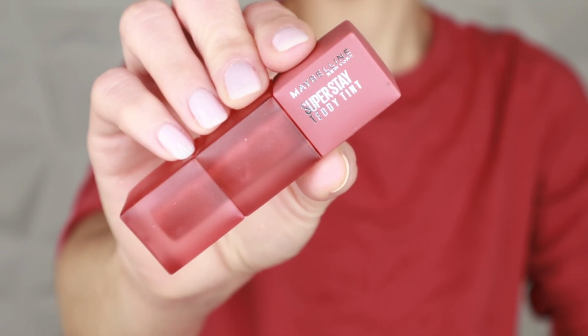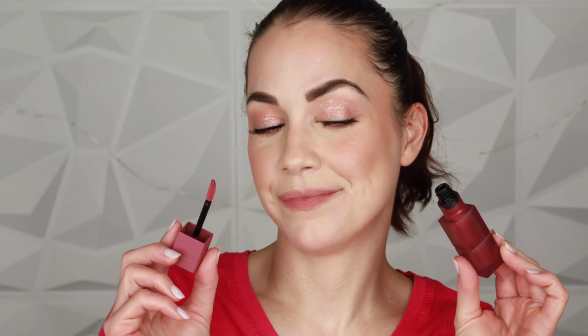And then the darkest shade, and the last one that I picked up, is number 55, and this is called Kneehigh. This one is a little bit deeper than the previous one that I just showed you. This one has a little bit more of a mauve kind of tone to it, and I like this shade. And I thought this was going to be a little bit lighter, but that's what I'm wearing right now on my lips as I'm filming this video.